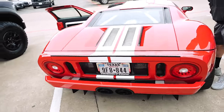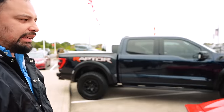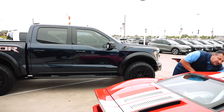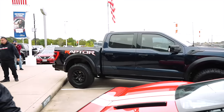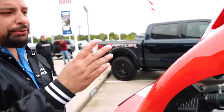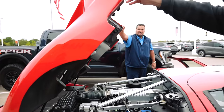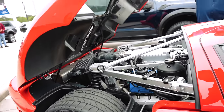What engines are these? Five fours? Is it five four? Yes, sir. It's the supercharger. This engine came out in 2006 on the 2005 GT and then the GT500 Mustangs, all the way up to 2012. Nice. Huge motor, man. That is crazy. I've never seen nothing like this.